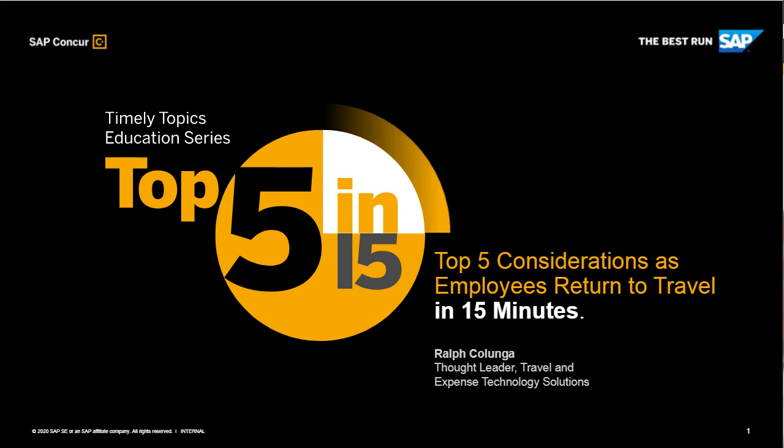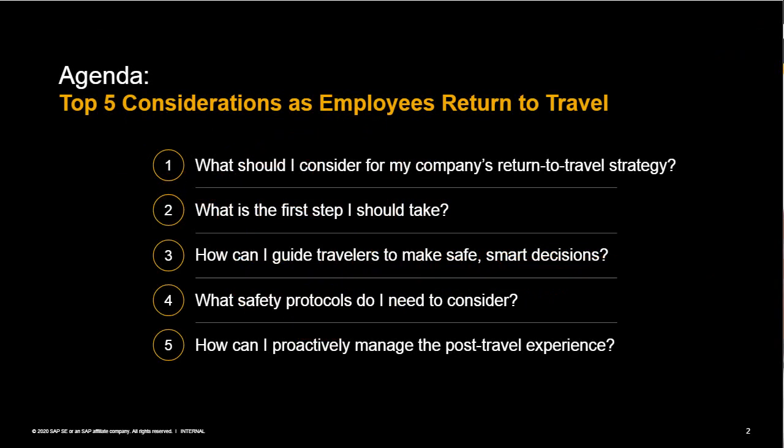As they work to get their company, their travel programs, and employees moving again and moving safely, they're asking questions such as, what should I consider for my company's return to travel strategy? What is the first step I should take? How can I guide travelers to make safe, smart decisions? What safety protocols do I need to consider? And then how can I proactively manage the post-travel experience? Do any of these questions sound familiar?